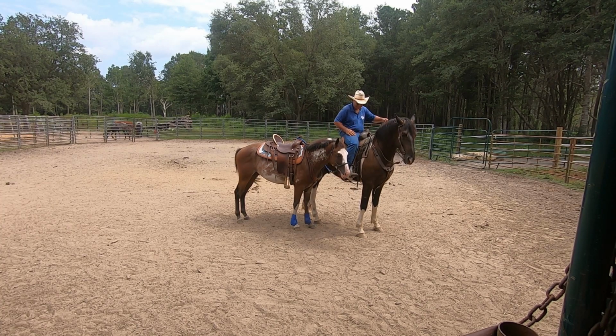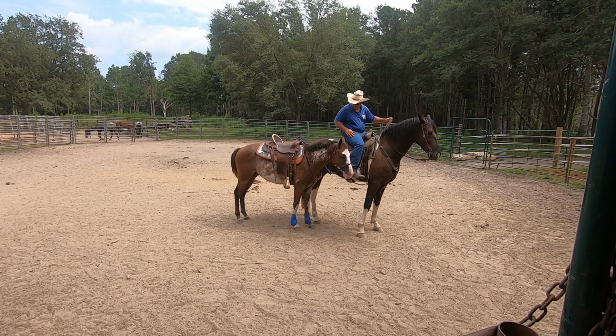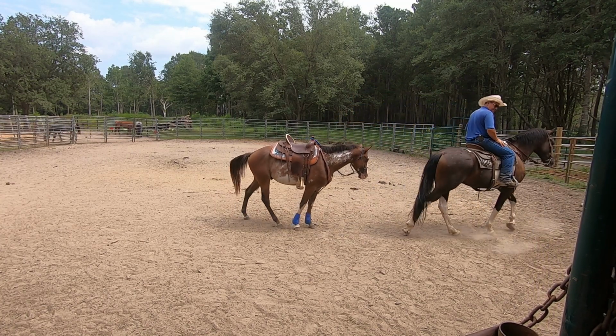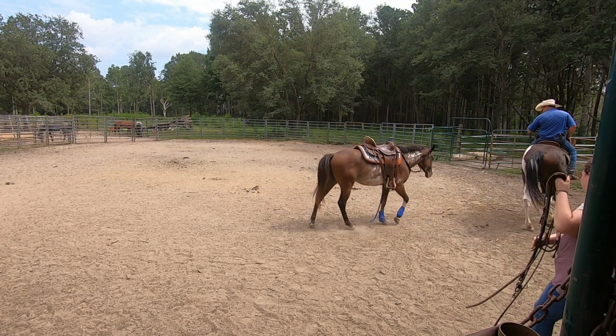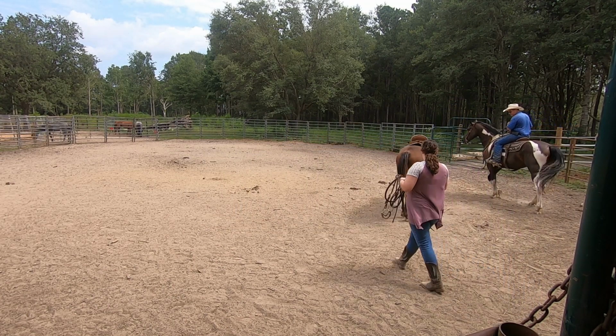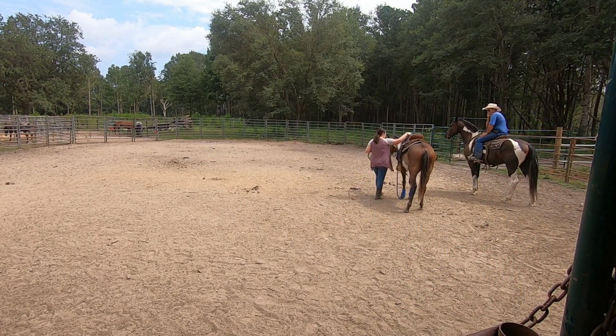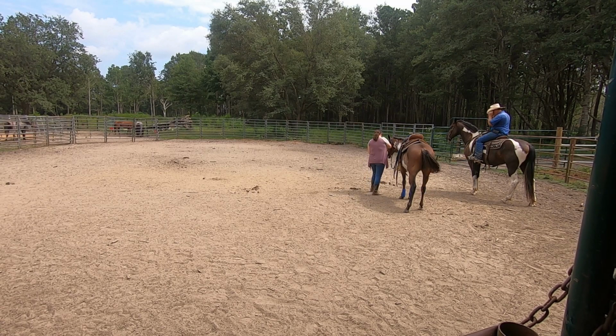And right here, I'm going to walk off, and let's just see what happens. I set the lead rope on the saddle horn, and he walks off with the other horse. That's what I wanted to accomplish right there. I wanted him to want to be with the other horse. That's the first step in this process. He walked off and followed the horse without being pulled on with the lead rope.